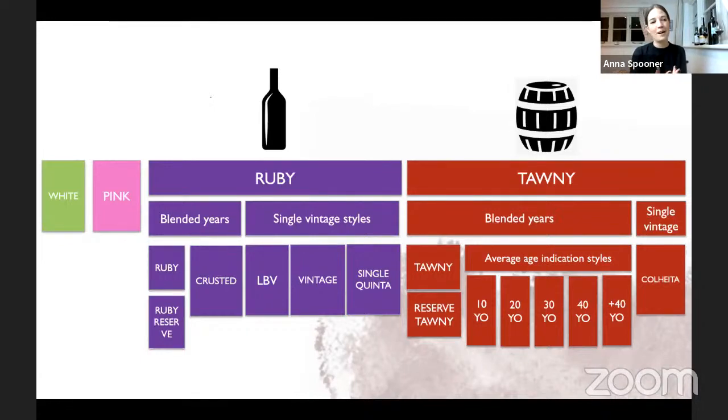But single quinta wines are a struggle to explain, I think, to many people. Single quintas are often declared when the full vintage isn't. So we have a single quinta 2015 at the end of the tasting. I didn't want to do it now because we'll ruin our poor tawny, but a single quinta wine is one of those individual vineyard sites that in a really amazing year might go into a full blend.